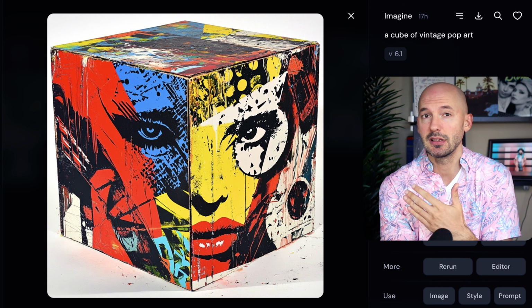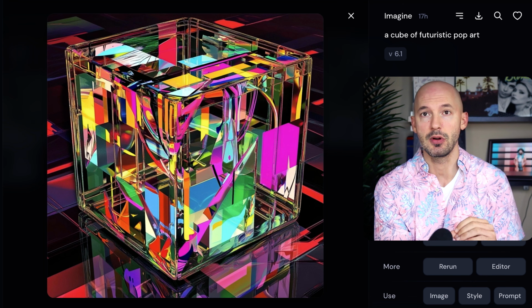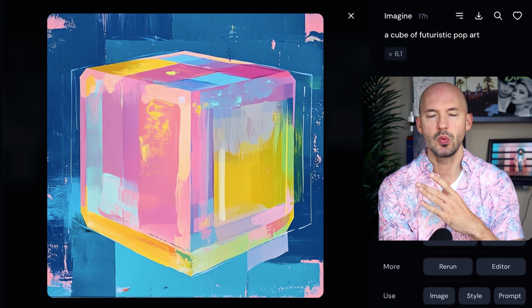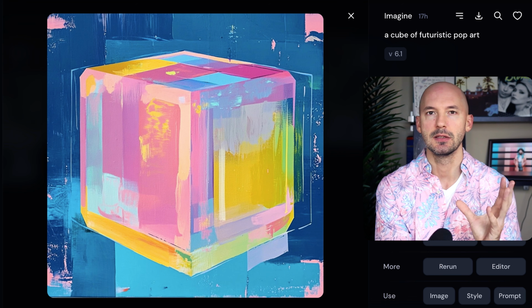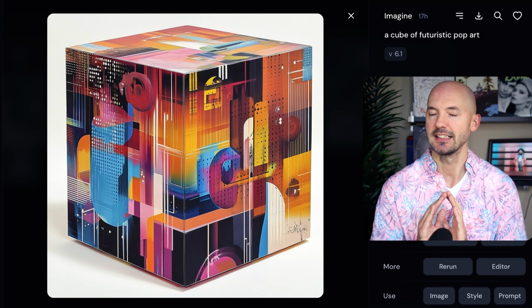You could try something like vintage pop art. Isn't that beautiful? You could get a little risque with your prompt. Here's futuristic pop art. Either way, the geometric shape really holds the piece together. Oh my god, that's amazing. If I had that on my desk, I think that would be so cool.